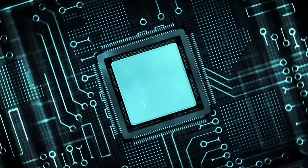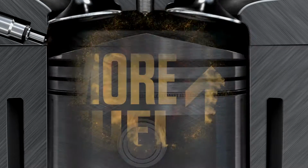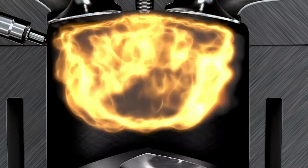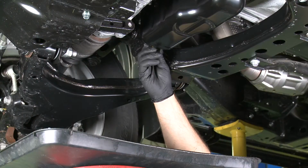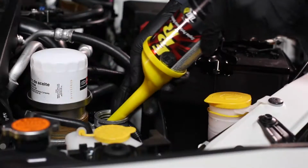This causes the computer to compensate by altering engine timing, which causes loss of power and uses much more fuel. This also disrupts the compression of each cylinder. Just changing the oil alone will not change the amount of sludge in your engine.